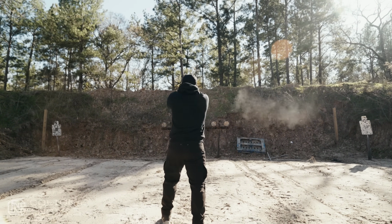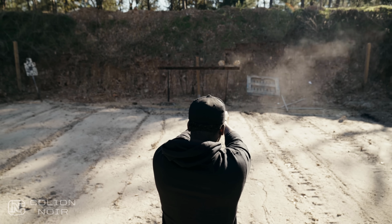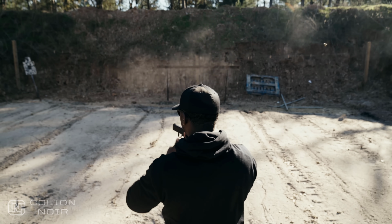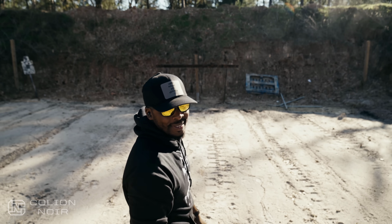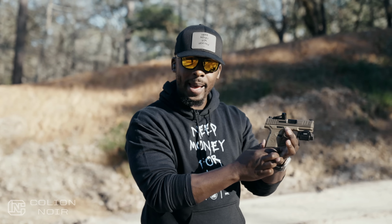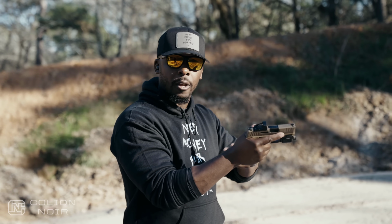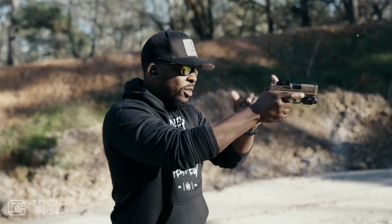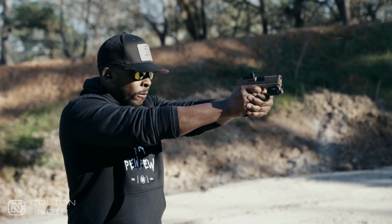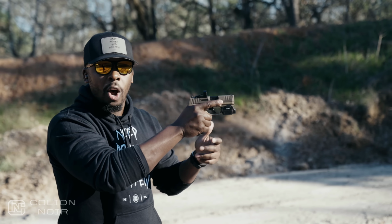So for instance, this grip texture, I made fun of it in the initial video saying, oh, it's like 18 million grip textures when really it's only 2. But I think a lot of times we tend to make too much about nothing with respect to the sides, because it's the front and the back strap that actually are the most important part, because that's the part of the gun you're making most contact with. So that allows me to bear down on a gun, keep that gun flat, and shoot that gun as fast as I need to while still staying on target.